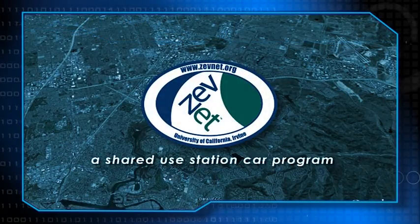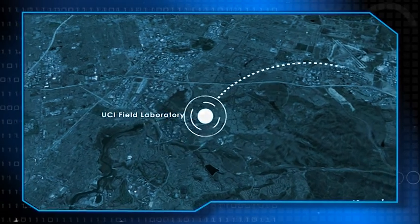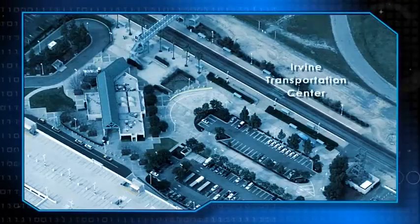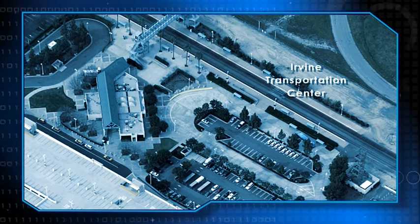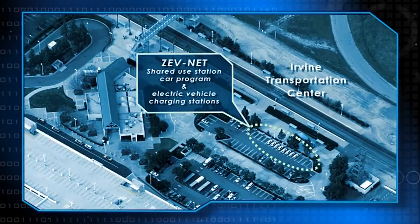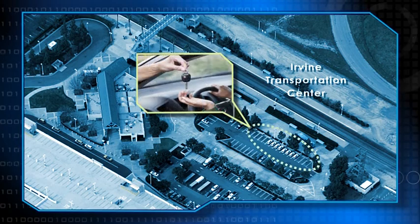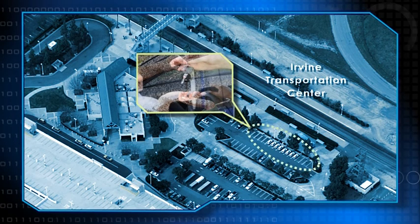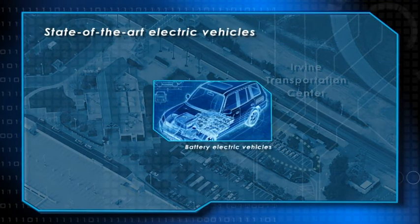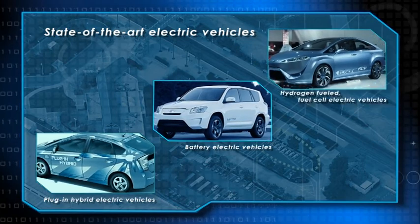We begin with ZEVNet, the shared use station car program connecting the field laboratory with the multimodal Irvine Transportation Center. The Irvine Transportation Center acts as a hub for connecting passengers with trains, buses, and personal transport. ZEVNet provides a unique personal transport option whereby vehicles can be utilized by multiple users every day. Vehicles include state-of-the-art battery electric vehicles, plug-in hybrid electric vehicles, and hydrogen-fueled fuel cell electric vehicles.